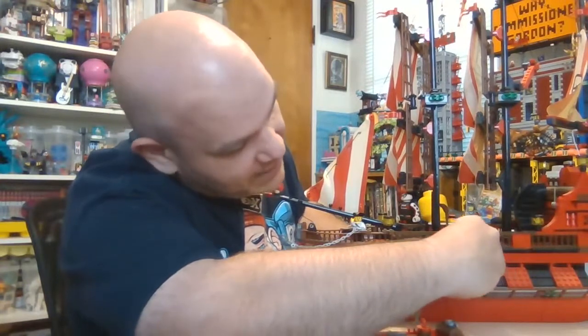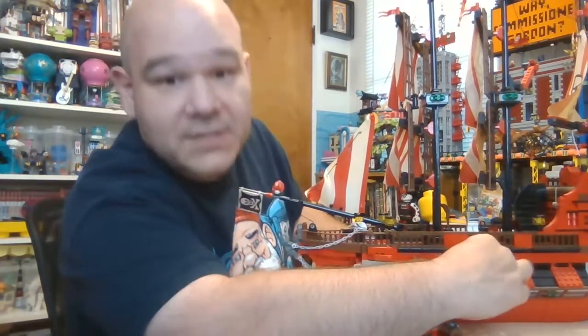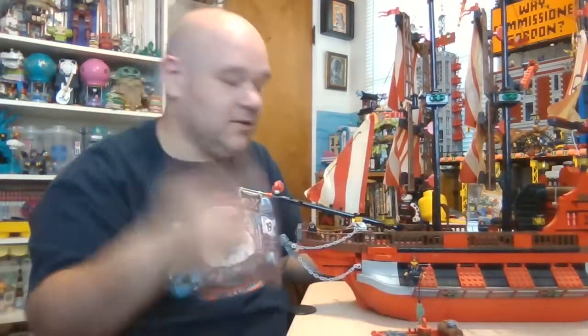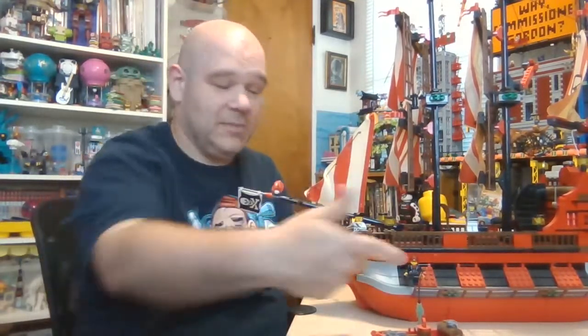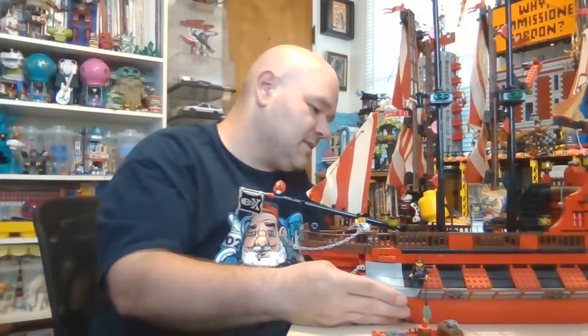Now, the original ship, when I got it, came with 4 of these. I had to get 4 more. So I had to get like another set of runners and stuff, or these little black bits, because that's a solid piece, the black bit. Like, it looks like it's slopes, but it's not. It's like a solid bit with a bar through the center and a 4x4 opening in there. So good stuff.